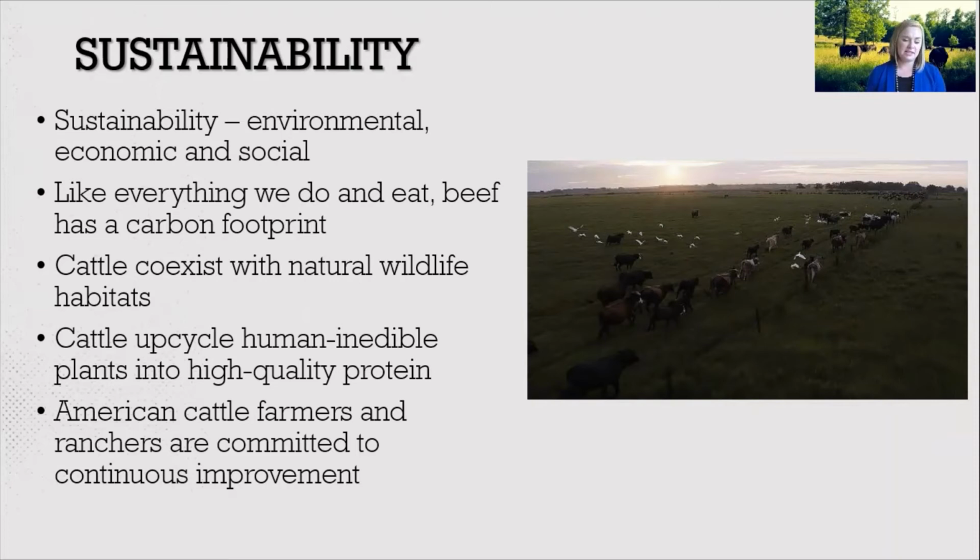So we know that sustainability means a lot of things to a lot of people. Traditionally, sustainability is thought of from an environmental perspective, but there are three pillars to sustainability. The first being environmental, then you have economic and social. So again, we're talking about the fact that beef production has to remain financially viable, safe for workers, and safe for public health for the industry to continue moving forward.